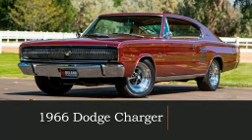Obviously, we have our fans out there that love the Dodge Charger. Welcome aboard, Anthony Hawkins. Go Steelers. Greatest football in history.